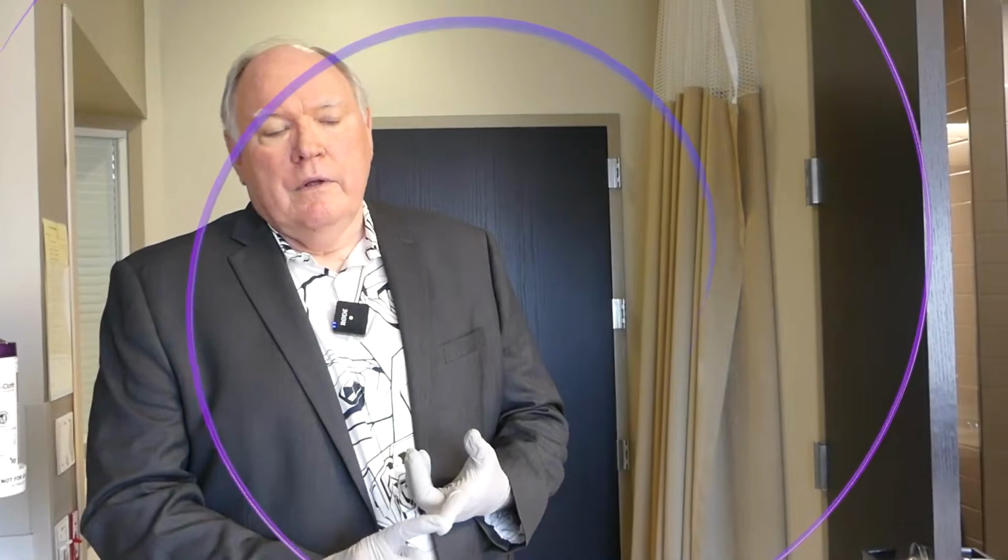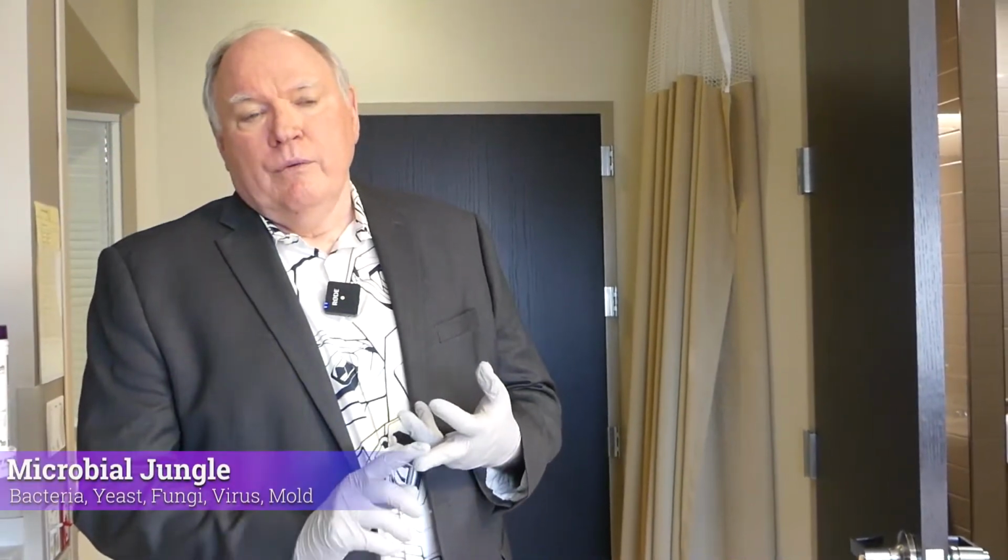I've talked about a lot of different things over these last few minutes, but in fact what we're dealing with day by day, especially in this hospital environment, is what I call the microbial jungle. The microbial jungle is represented by primarily four different types of organisms: bacteria, yeast, fungi, and viruses.